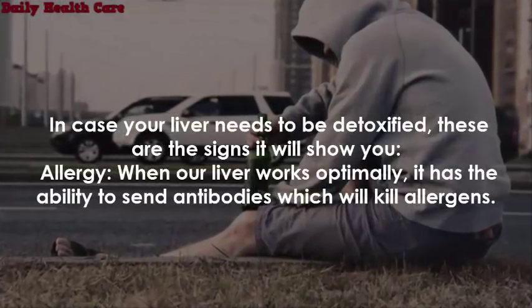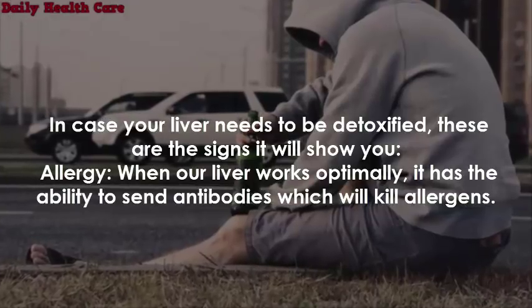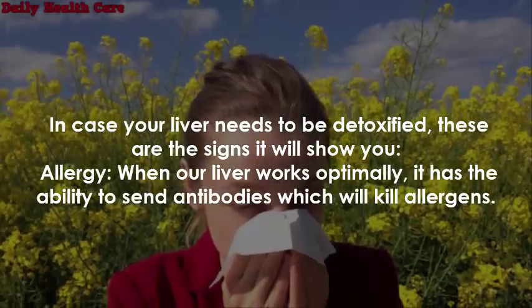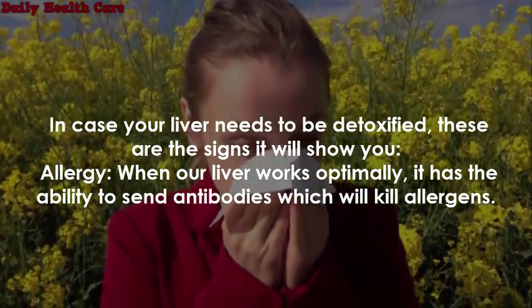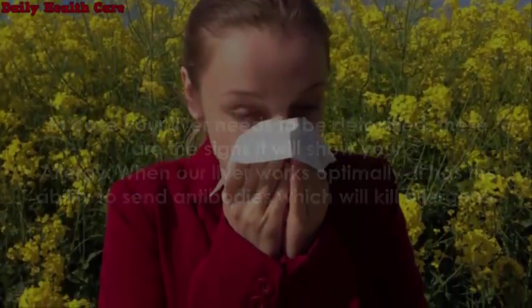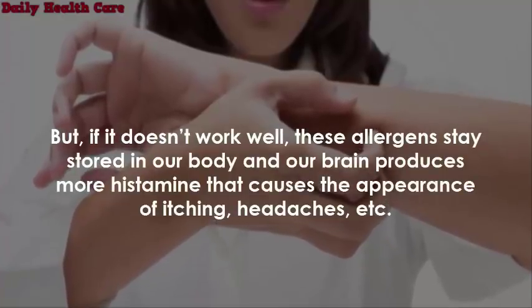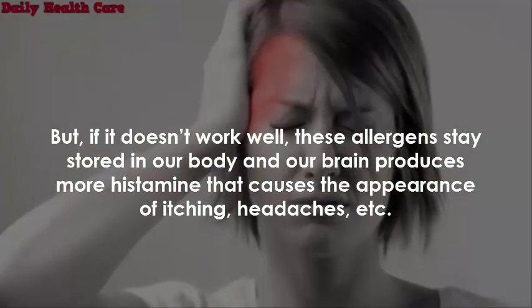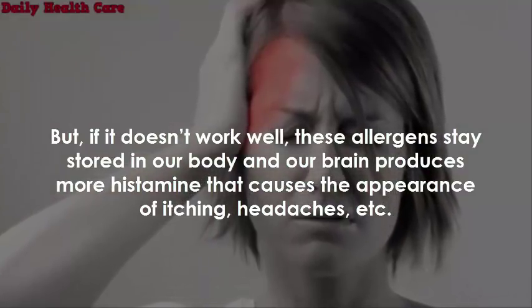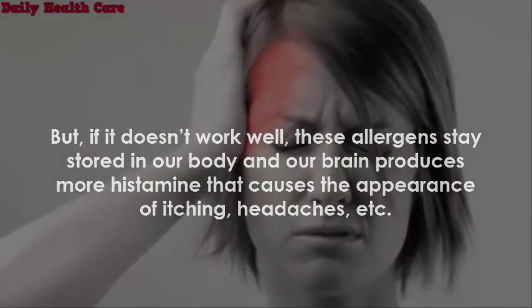In case your liver needs to be detoxified, these are the signs it will show you. Allergy. When our liver works optimally, it has the ability to send antibodies which will kill allergens. But if it doesn't work well, these allergens stay stored in our body, and our brain produces more histamine. That causes the appearance of itching, headaches, etc.